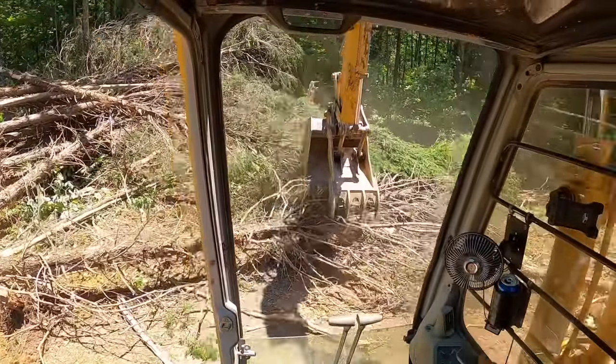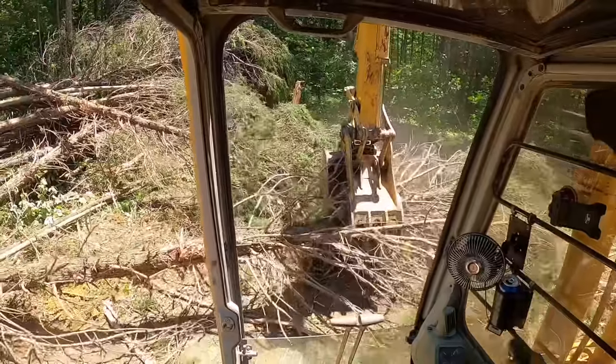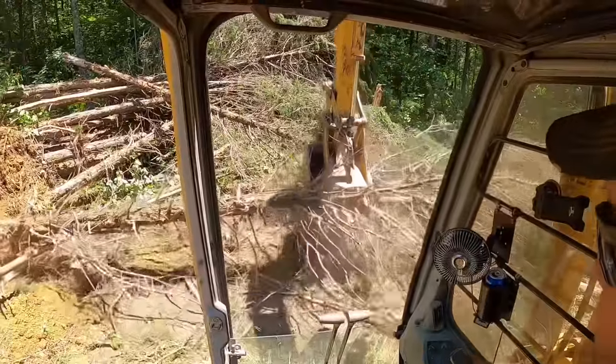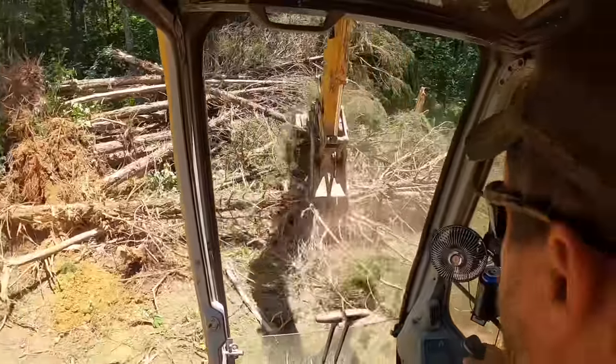This is my attempt at de-limbing a cedar tree with a track hoe. Get it wedged up and get the stuff wedged in there just to try to get a little bit. That was a good one there. Come on, baby. There we go.